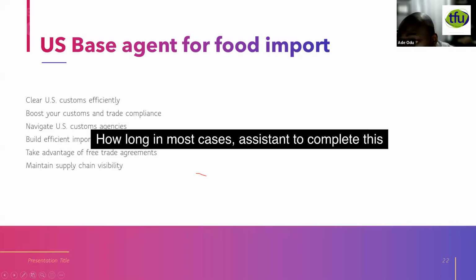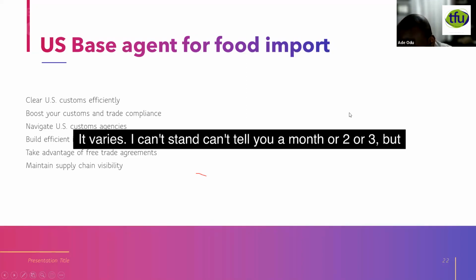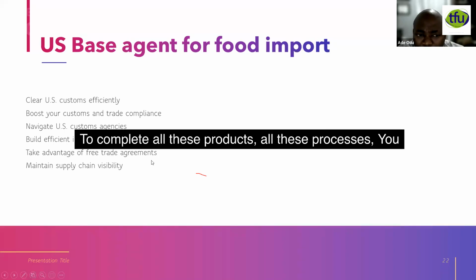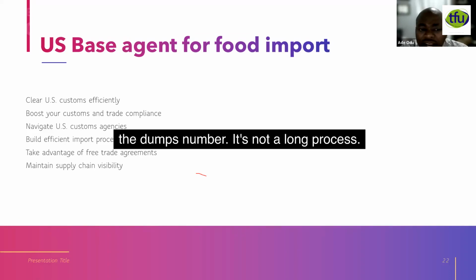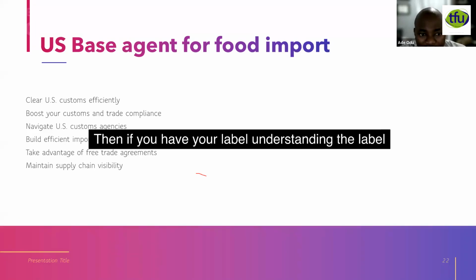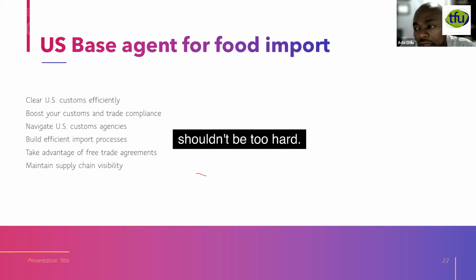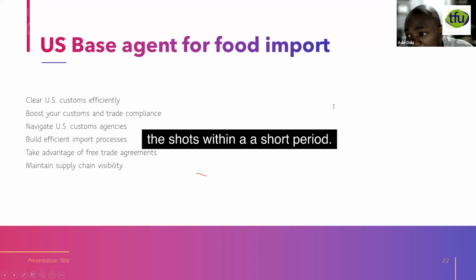How long in most cases does it take to complete this requirement when it is started? Knowing how long it takes back home with the home regulatory organization, let's talk about the expenses. It varies. I can't stand here and tell you a month or two or three, but I can give you a broad figure: it's not too long. To complete all these processes, your registration can be done in a day or two to get the UFI and the DUNS number. It's not a long process. You do it within a day or two, you get it. Then if you have your labels, understanding the labeling requirements is not too hard. Researching the regulations around the product you are making shouldn't be too hard. So you should be able to do this and get the product on the shores within a short period.